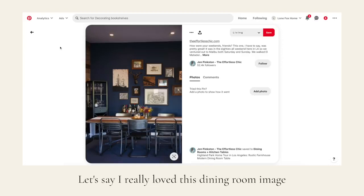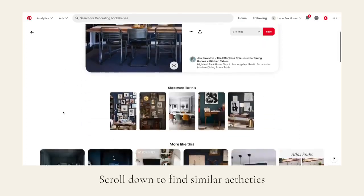I like to find one image that I really want to use for a space. So let's just say there's one image that really inspires me. I like a lot of the pieces in there. I like a lot of the woods. I like the textures. I like the furniture, the wall color, whatever it might be.